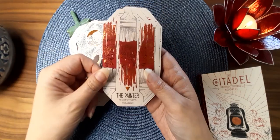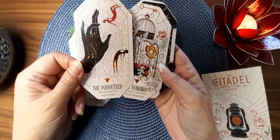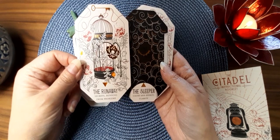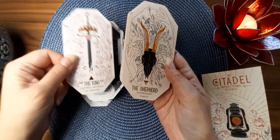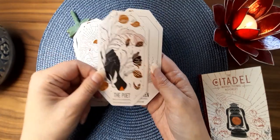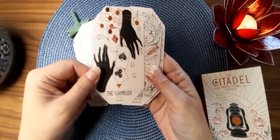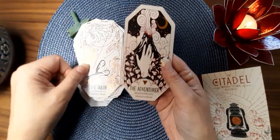The musician, the painter, the puppeteer, explanations and apologies. I do like the keywords on these. They're very interesting, aren't they? It will be interesting to see what the guidebook actually says about these keywords. The sleeper, cause and effect and clarity. The king, the shepherd. The walker, the poet, the queen, the forgotten. Wow, missed opportunities and fear of failure. The gambler, the hunter, the sailor, the tailor, and the adventurer.